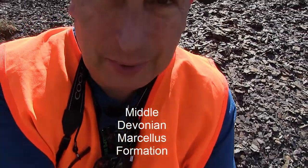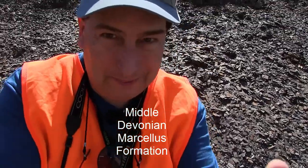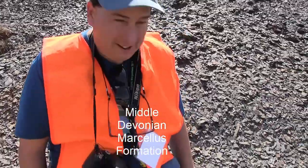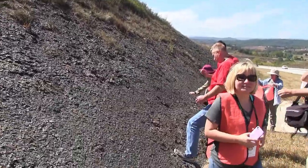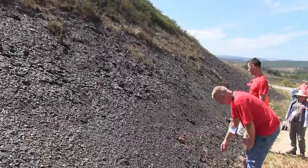Okay, we're looking at the Marcellus, so it's really friable. Does it feel Devonian to you? It feels like source rock. Somebody said this is a no smoking stop. It's radioactive. This is the Marcellus Shale here in West Virginia.